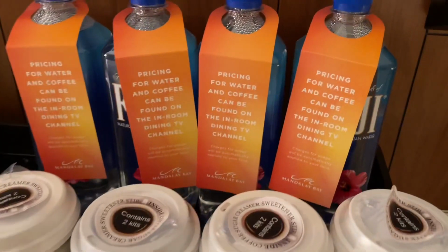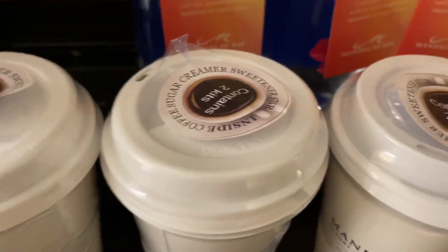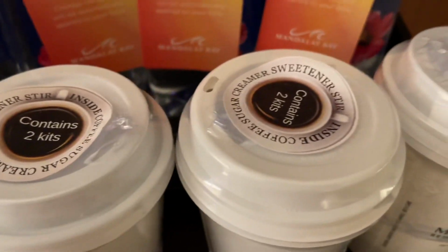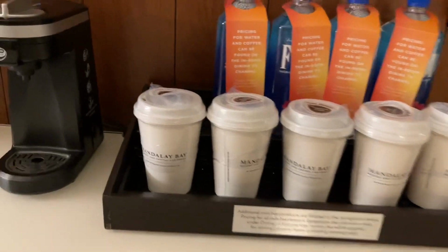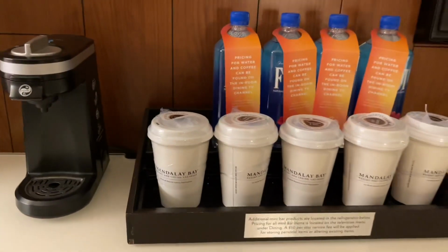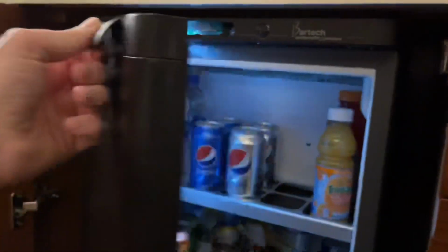And what's not for free is some of these. I'm not even sure if the sugar creamer, this contains 2 kits of coffee sugar creamer sweetener stir. Pretty sure you probably have to pay for this because there's like an I-fill cup automatic coffee maker, but I don't know where the coffee pods are. Perhaps down here. This is the fridge mini bar. Let's see what's inside here.